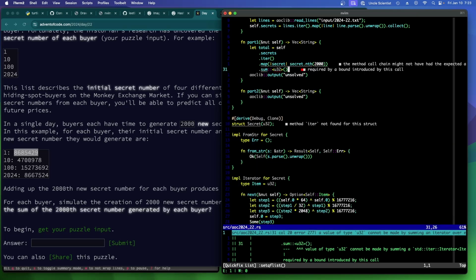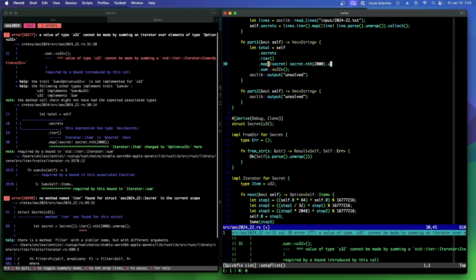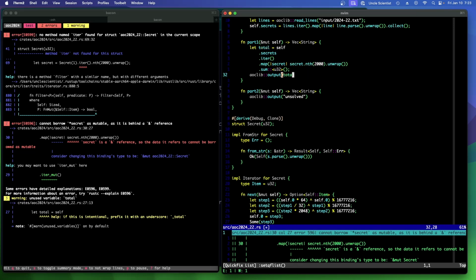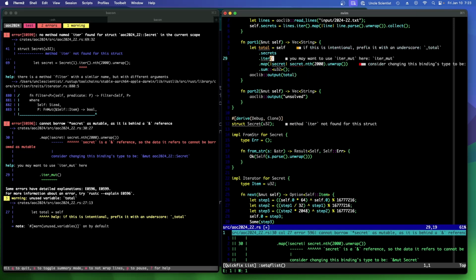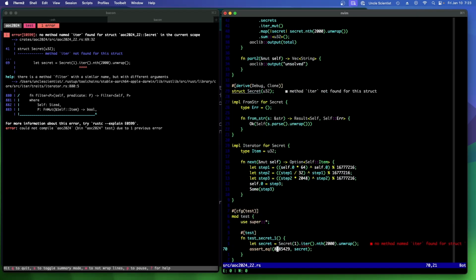Oh. Okay, we're going to have to play around with this a little bit. Cannot be made by summing this item as Option u32. So we do need to unwrap it here. And then this is total. You may want to use iter_mut here. I do, because I do want to modify it. Okay, so we have to do the same thing down here.